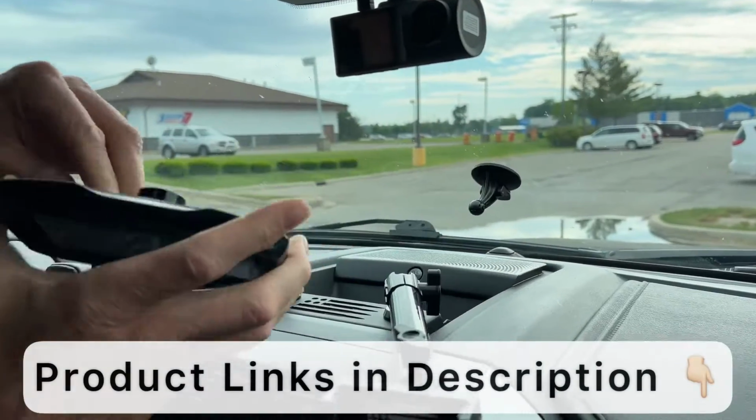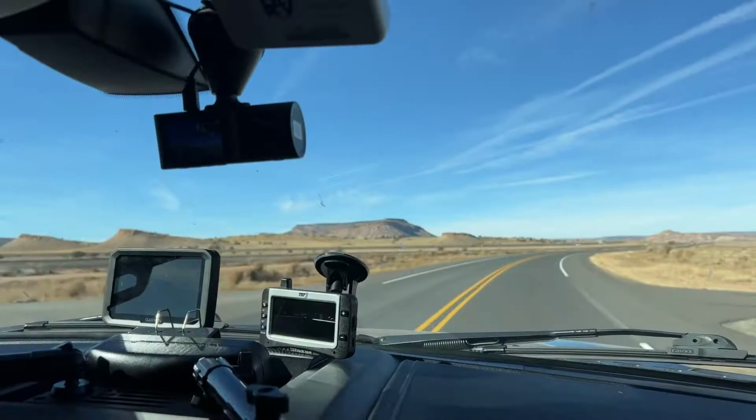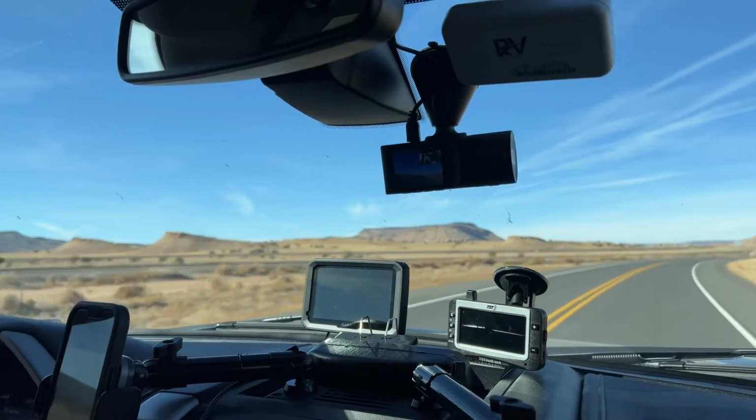If you don't want to leave a GPS in the vehicle when you aren't in it, you can easily remove it and take it with you. Since I started using this Garmin Dezl GPS, I have not been frustrated with bad directions hauling my big RV.